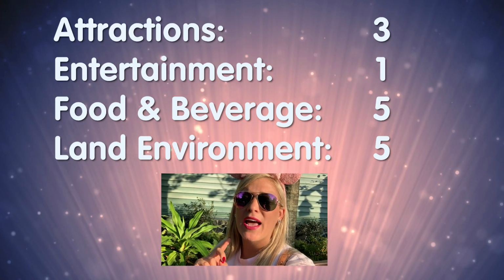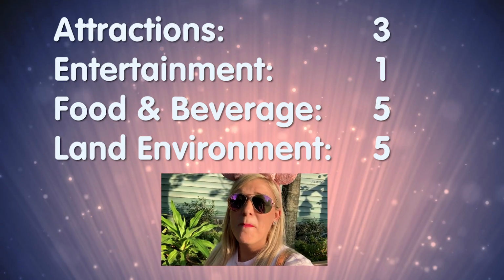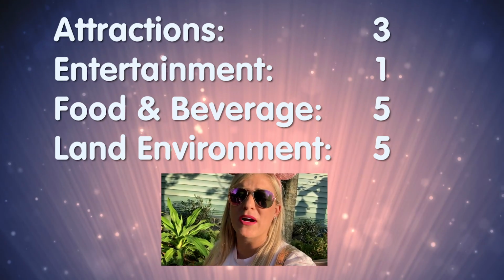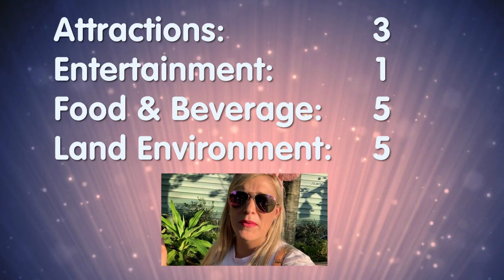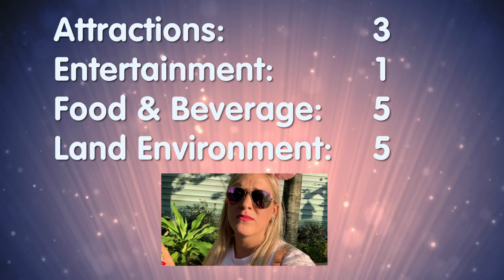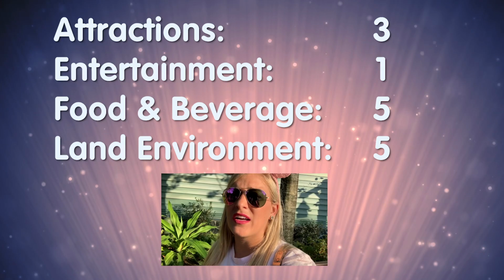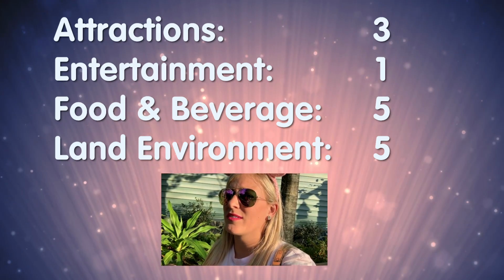However, land environment gets a strong 5, even though there's no bathrooms in this land, and I will tell you why in our historical detailed tour of Liberty Square, which we'll link for you. But the detail in this land is amazing. It completely immerses you there so much that you don't even notice in Liberty Square. I also adore that Christmas shop, so you gotta give it two thumbs up for Christmas. So adding all of those things together, we got five, three, one, 14.